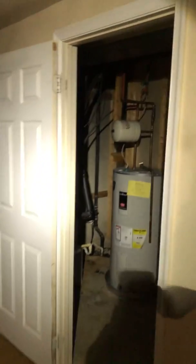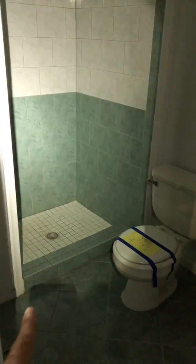Let's turn here. So this is the whole basement, right? And then there's this room right here. This is the bathroom, right? And this is a full bath, right? It is. This is a full bath. Stand-up tub. The floor doesn't look bad. I know you can't see it, but it's like a gray tile. It's a gray green.